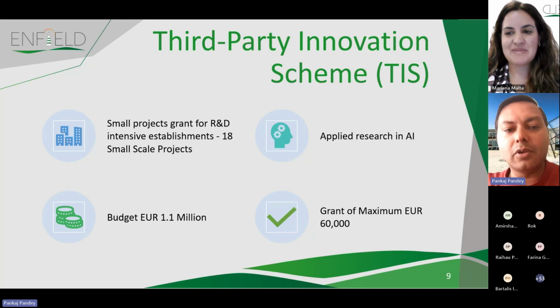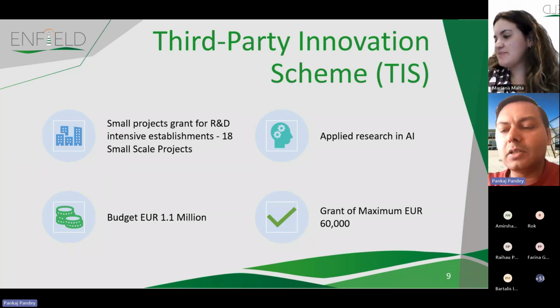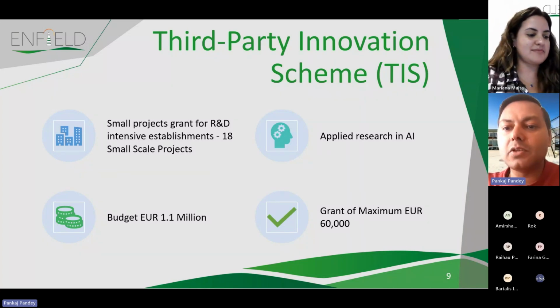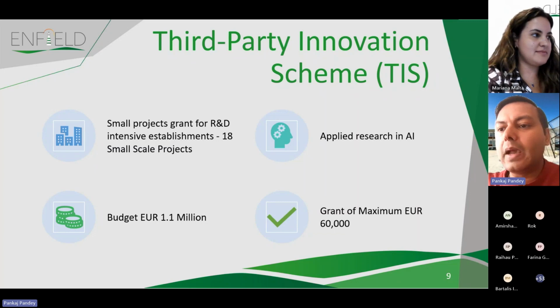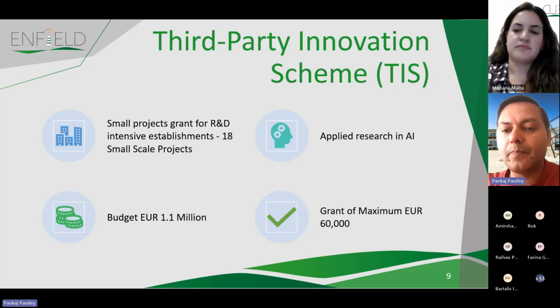The total budget for all these 18 projects is 1.1 million euros. As the call topic itself indicates, it's an innovation action, so the focus is on applied research. Each entity selected for this particular scheme will receive a grant of maximum 60,000 euros.